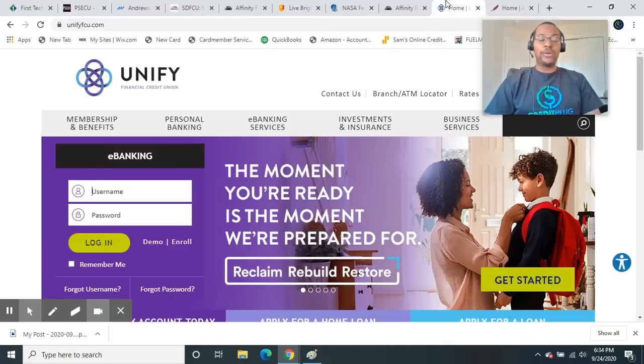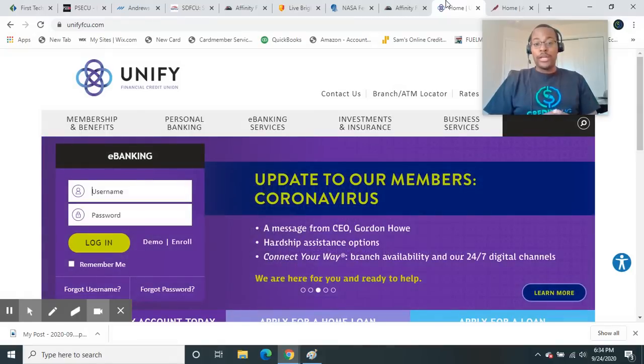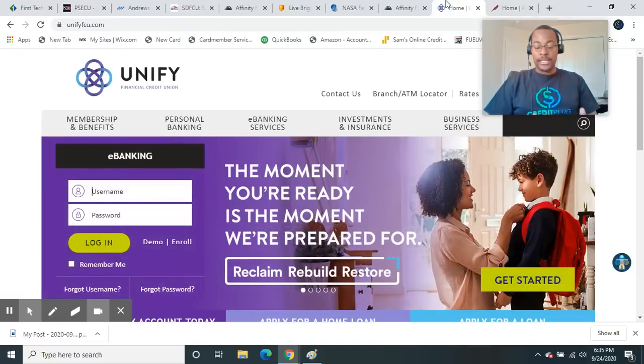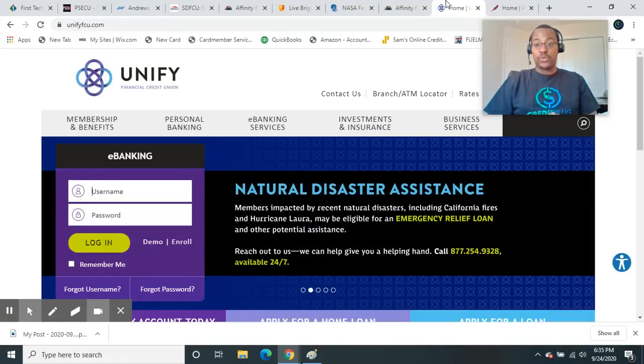Next up, we have Unify Financial Credit Union. Now, this one is a real gem. We did a review on Unify Financial Credit Union. They give really, really high limits. You can get limits over the $20,000 threshold. So there are some data points on individuals being able to get pretty decent limits with Unify Financial. Again, they pull Experian, and you can join if you don't have any existing affiliation. They do have a designated nonprofit that you can join that will get you membership into Unify Financial Credit Union. So definitely go check them out.